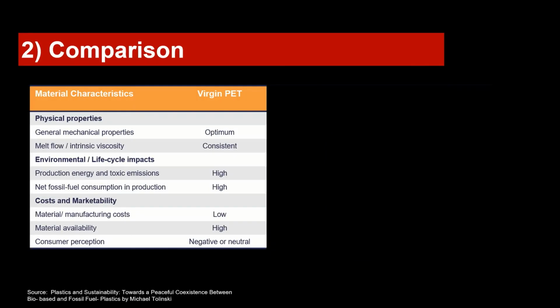Okay, let's start with the comparison. I've selected here some material characteristics based on the literature. So some physical properties, general mechanical properties, and the melt flow, which is a quite important requirement for the bottle manufacturing. Starting with virgin PET, we have optimum mechanical properties, also consistent melt flow properties. Then the next section is the environmental life cycle impact. So when you look at production energy and toxic emission, as well as the net fossil fuel consumption in production, it's more on the higher side for the virgin PET.